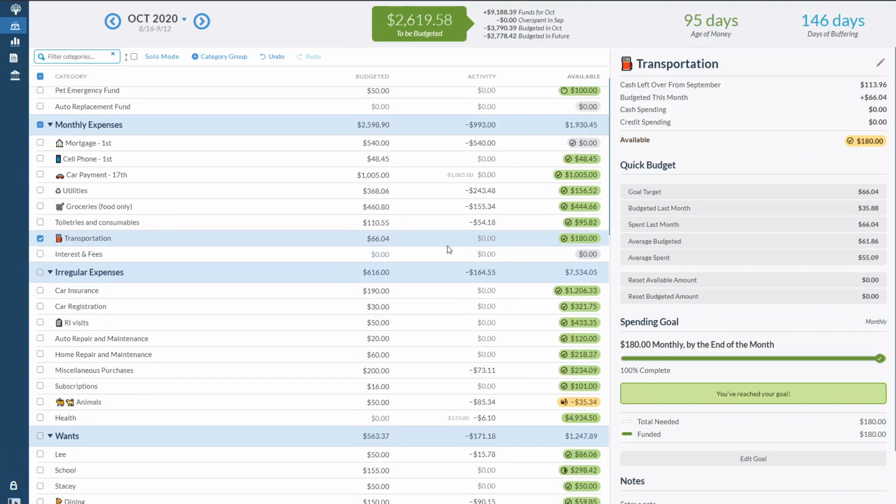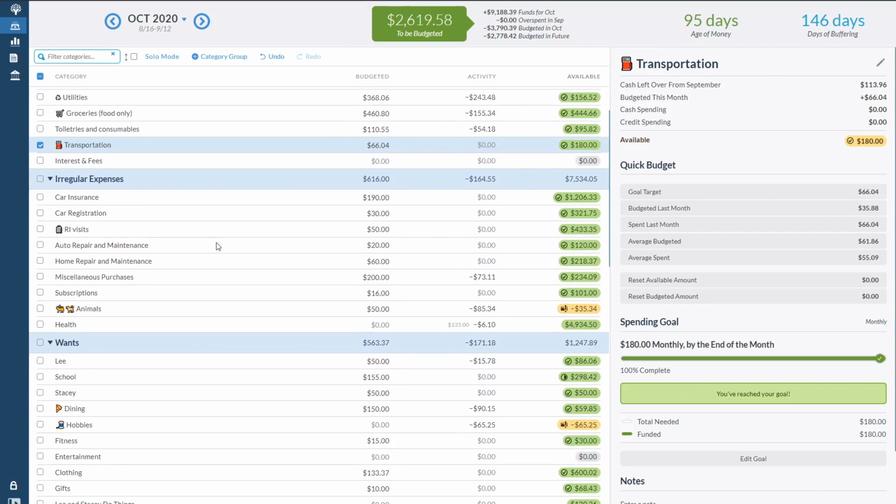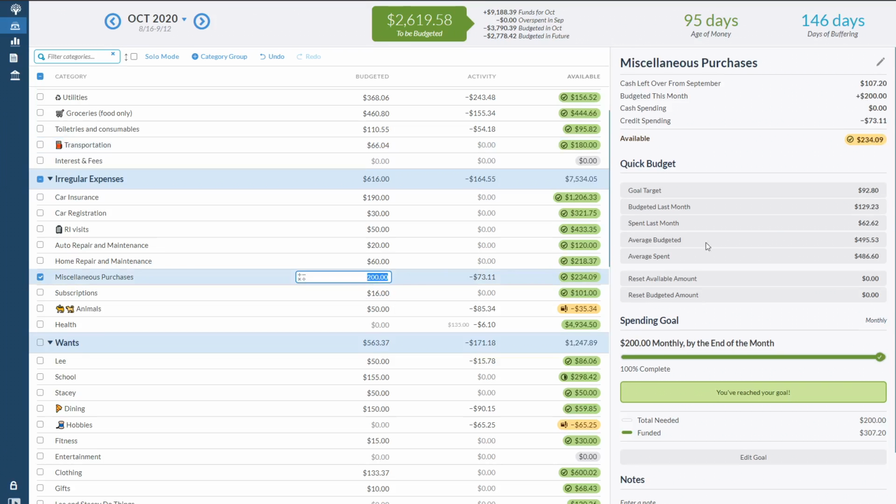We have a couple other categories that we do the same thing in. And those are miscellaneous purchases. And we're actually going to change this up because a lot of the money has been pulled for animals, and we've done some rough math, and we think we need to add an extra $100 a month to cover all of our regular monthly and annual bills for our cat and dog.